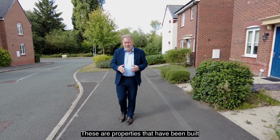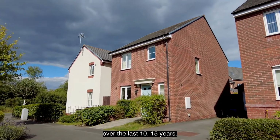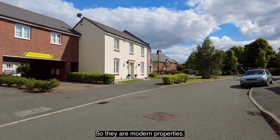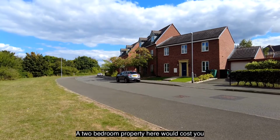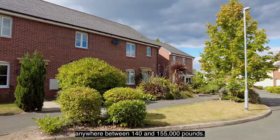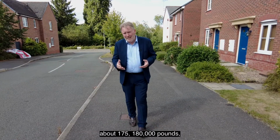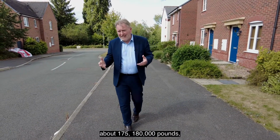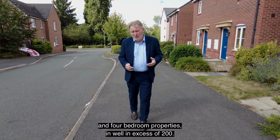These are properties that have been built over the last 10-15 years, so they are modern properties. They will cost you more money. A two-bedroom property here would cost you anywhere between 140 and 155,000 pounds. A three-bedroom property about 175, 180,000 pounds, and four-bedroom properties well in excess of 200.